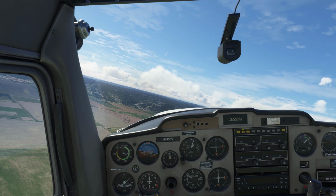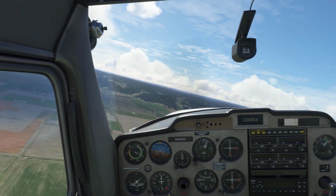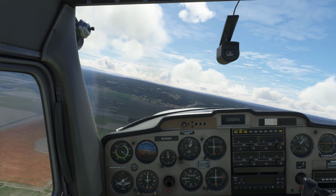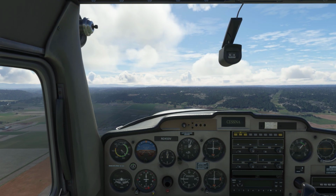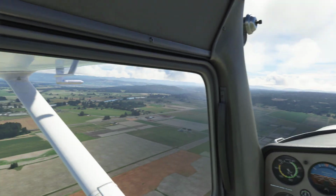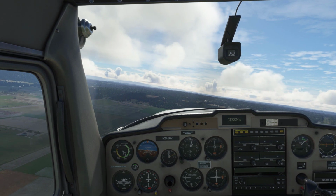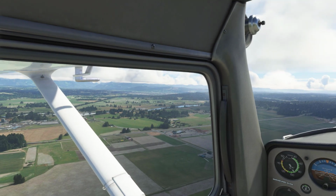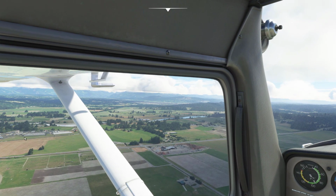Coming back with the power a little bit, coming with some forward pressure on the yoke to level off. Gotta hold that pressure because the airspeed is increasing and the airplane wants to climb. And now I'm dialing in some down trim to relieve that pressure. We really still need to come around a little bit more. That's looking pretty good here. You see we're about midway up on the strut. Here's the runway.